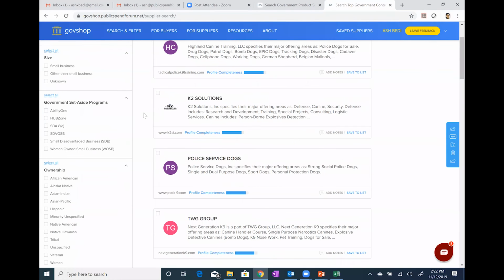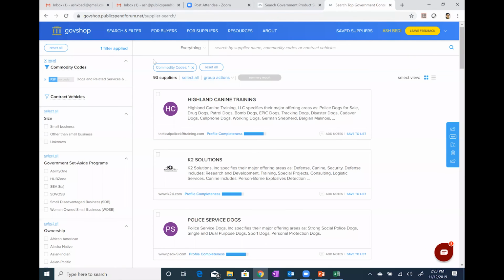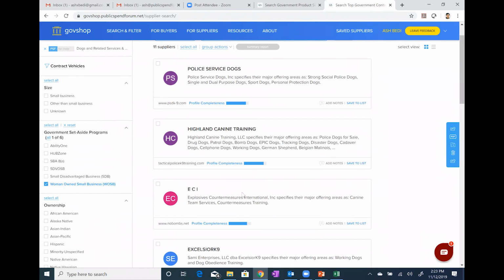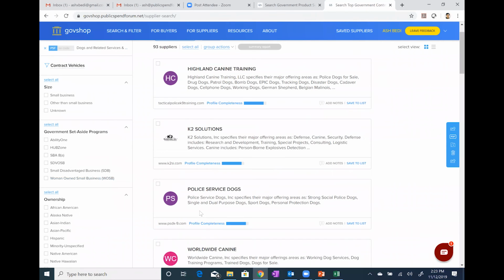Some of the most relevant for government buyers would be the government set-aside program filters. I'd like to demonstrate just one or two things here. Out of the 93 suppliers, say I want to know how many have the official woman-owned small business certification. I click on woman-owned small business, and I see 11 suppliers come up. So out of the 93, 11 have the official woman-owned small business certification. I'm going to unclick that and go back to the full 93.